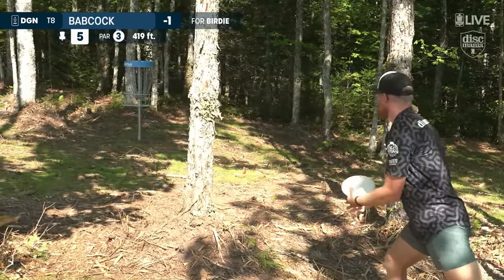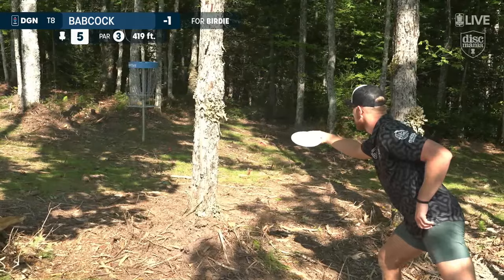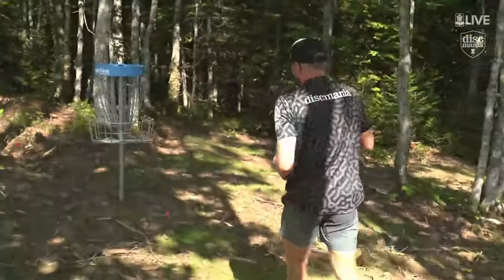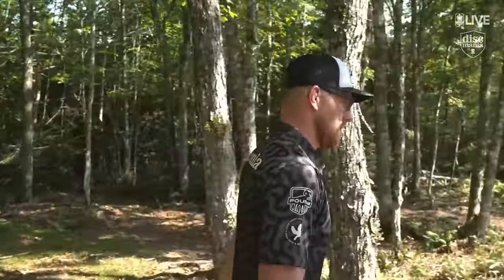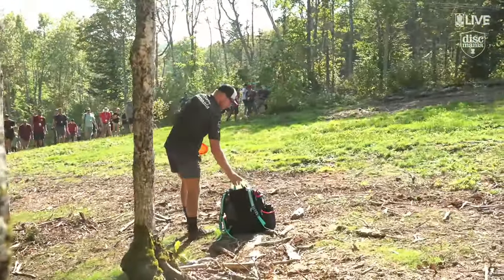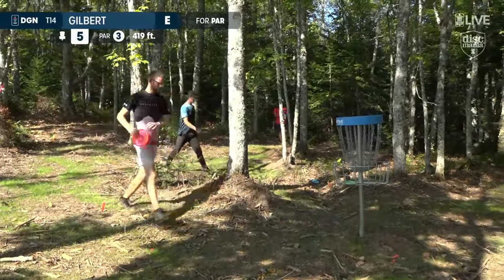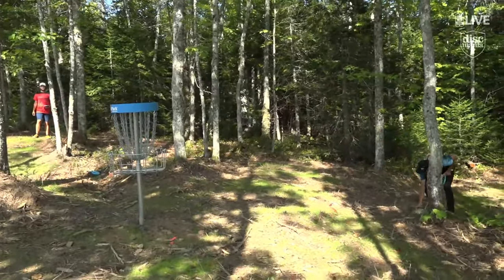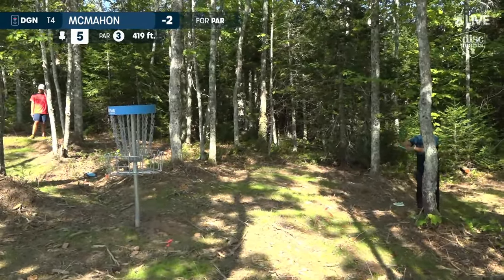Now, come on. Birdie. Bravo. Babcock working hard for the money out here. He's 200 through five. And he's come a long way from missing that first little birdie putt, hasn't he? Yeah, he's really banging away. Gilbert going to tap in par. Eagle about to do the same. And as Eagle taps out, we're going to take a quick break. We'll be right back. You won't miss a thing.